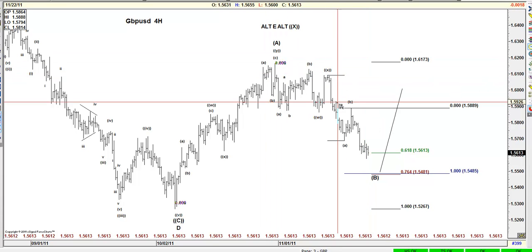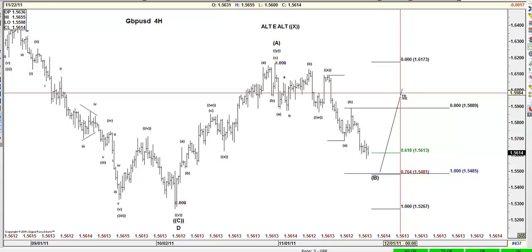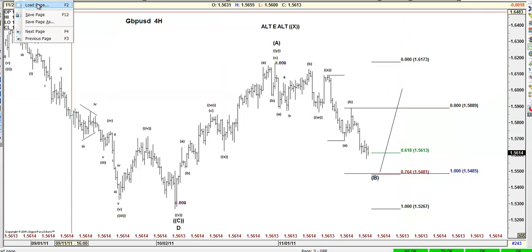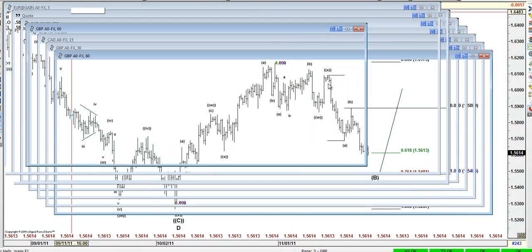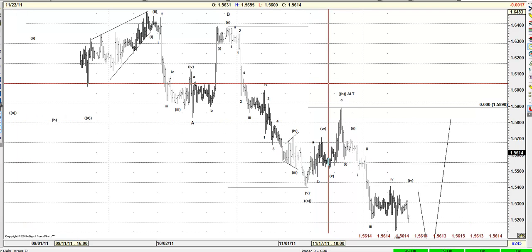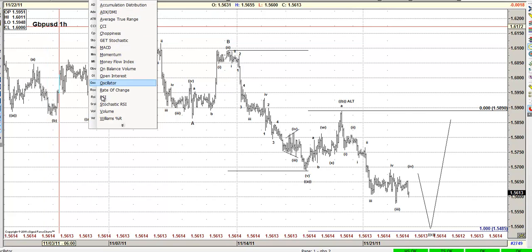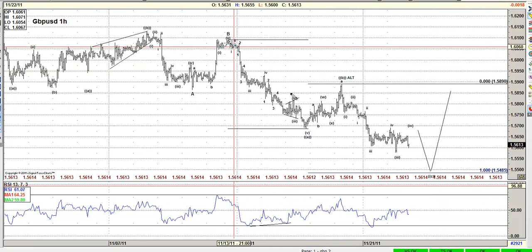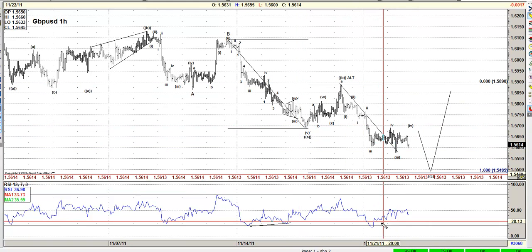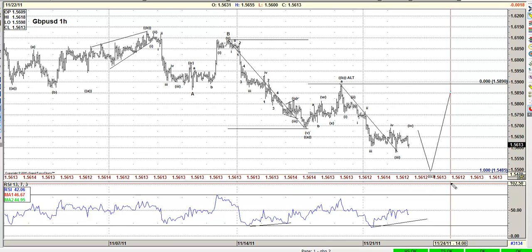Now, for cable, very clear. It's going to bounce, I would say, around the 155 area. On the short time frame in cable, also a very clear structure when the RSI is showing everything. Look, guys, the RSI, for the new guys: 5 waves, a cycle; 5 waves, another cycle. So for those guys that trade cable, don't be afraid to buy cable after the new low. Don't be afraid, guys.